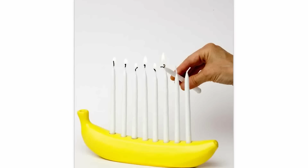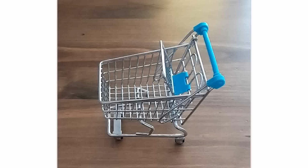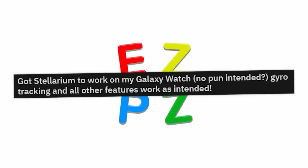But it looks like Bananara. I'm just saying. Small shopping cart. Yeah, that's cool and all, but also very useless. Unless you're a mouse. Got Sterellium to work on my Galaxy Watch. No pun intended. Gyro tracking and all other features work as intended. That's pretty cool. I like that.